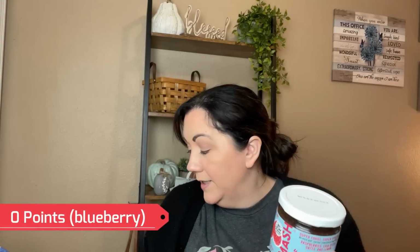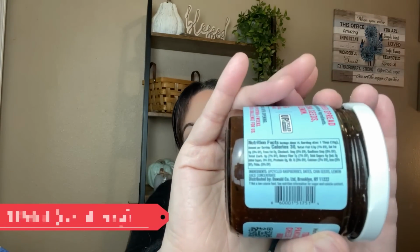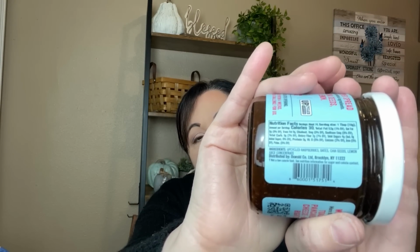Now these I am super excited about. If you've watched me for an amount of time, you know I used to make a chia jam, and I love chia jam. I make chia pudding sometimes. This is what that basically is. This is a chia jam. There's no sugar added, but it's called Chia Smash. Now, I don't know how many points these are. I will put that on the screen. I got raspberry and blueberry. Very minimal ingredients. If I remember, I think I actually looked in the app, and I want to say they were 2 points.